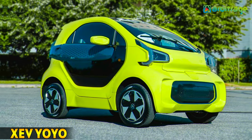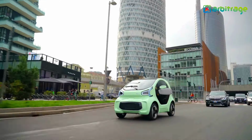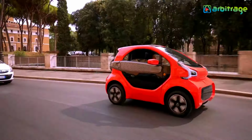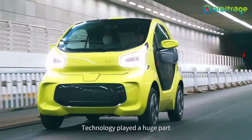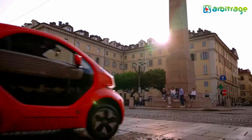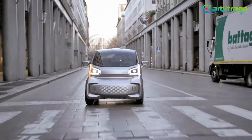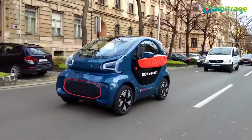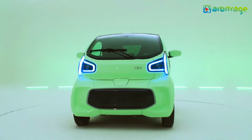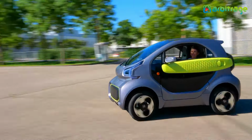Number 3. XEV Yoyo. The XEV Yoyo is a compact 2-seater vehicle and is tailor-made for urban mobility. Powered by 2 electric motors constructed using special plastic printing technology, it embodies innovation and sustainability. With a length of 2.5 meters and a weight of 450 kilograms, it offers nimble maneuverability in urban environments. Capable of reaching speeds of up to 70 kilometers per hour and boasting a range of 150 kilometers, the XEV Yoyo provides eco-friendly transportation without compromising on performance.